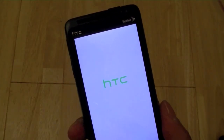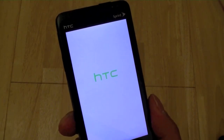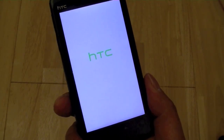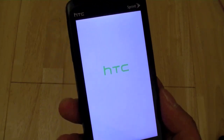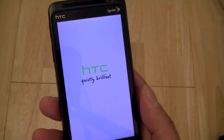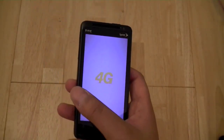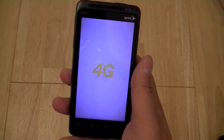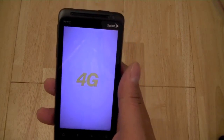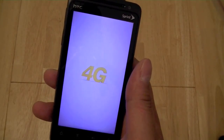The phone itself has a single core 1.2 GHz Qualcomm Snapdragon S2 processor, along with about 768 megabytes of RAM. Internal storage is rated at 4 GB, so you do have 4 GB plus the 8 GB that comes preloaded with the micro SD card slot under the rear battery cover. Like the HTC EVO 3D, this phone comes with the HTC Sense user interface, and HTC Sense is rated at version 3.0, which gives you a number of features. We'll go ahead and explore HTC Sense once the phone finishes loading.